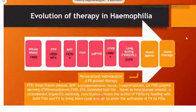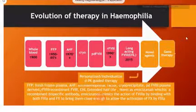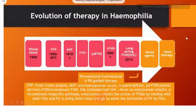Now, just a glimpse of how therapy evolved in hemophilia. It all started with whole blood, then fresh frozen plasma, and anti-hemophilic factor, then cryoprecipitate, then the plasma-derived factors. And afterwards, we had the recombinant. The recombinant factor VIII replacement in the 1990s was actually the first leap in the treatment of persons with hemophilia. Afterwards came the long-acting or extended half-life products, and that really helped. Then people started, and that's in all subspecialties, not in hematology and inherited bleeding disorders only, working on personalized or individualized therapy.